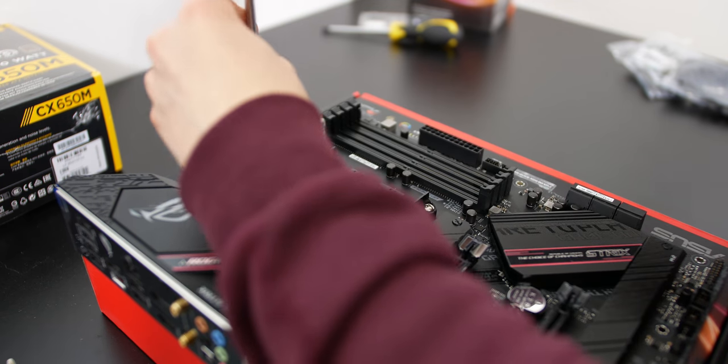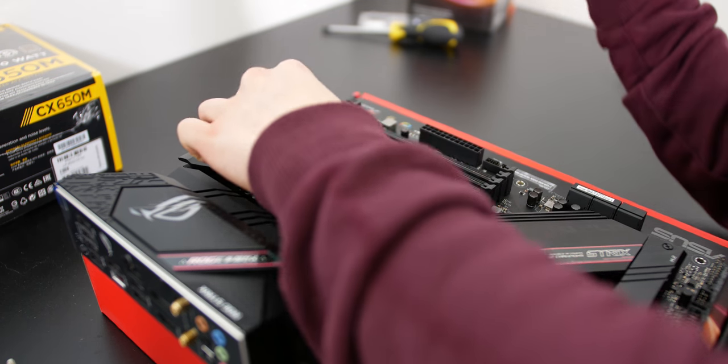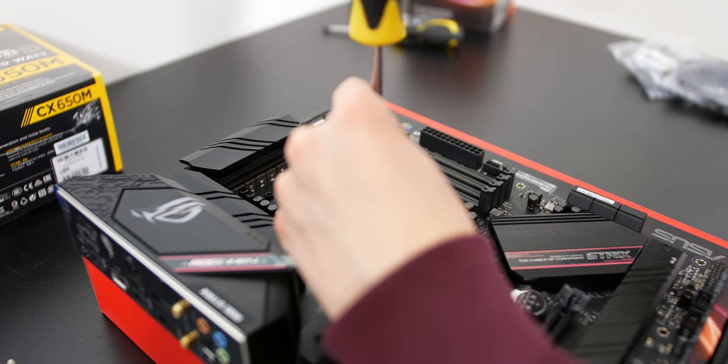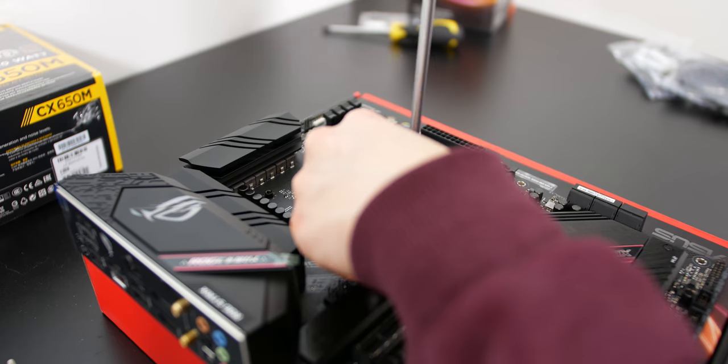You want to keep these inside your CPU box or just keep them somewhere, because you might need to return the motherboard in the future, or you might consider selling it. You might upgrade your motherboard as well. So you want to just keep these clips handy.